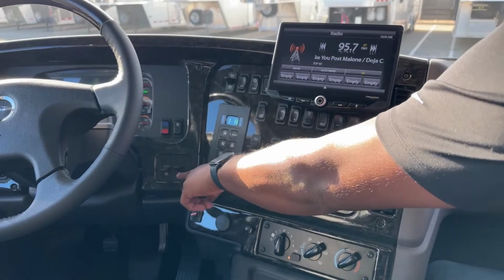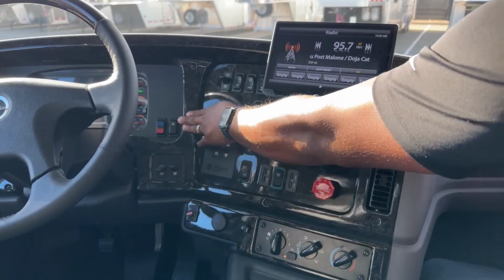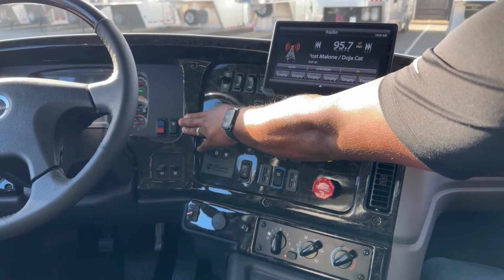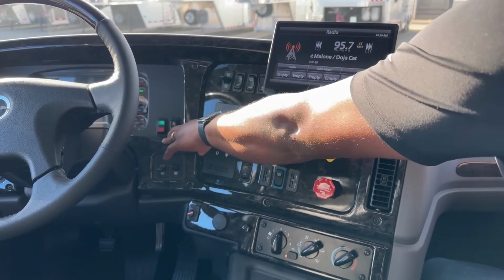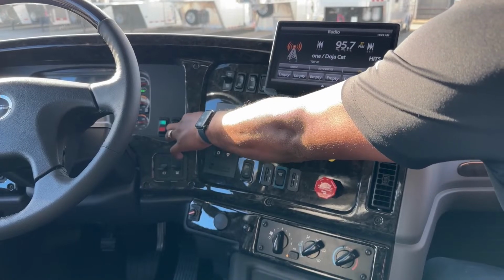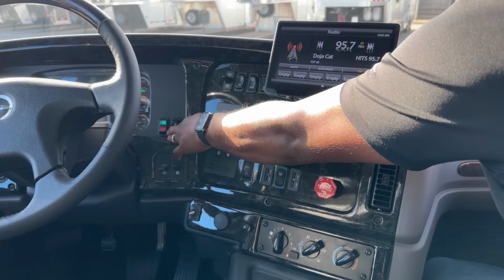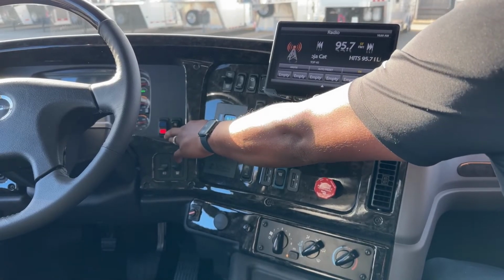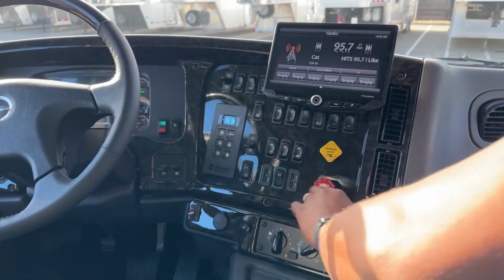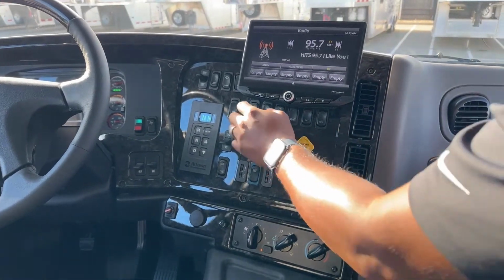The switch right next to the engine brake switch is your turn on switch. Right above that, we have your rear AC controls. So the blue light coming on will turn on that rear cool system. And then you have 3 settings with that: high, medium, and low. Red will turn into heat. Let's keep it on the cool because I don't want my cameraman getting too hot in the back there.